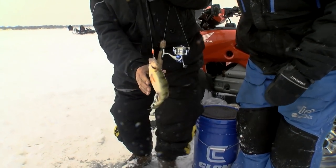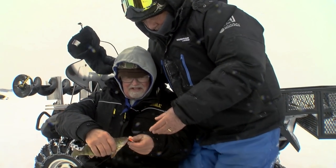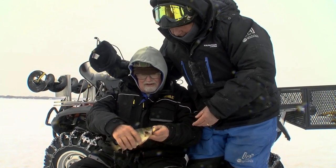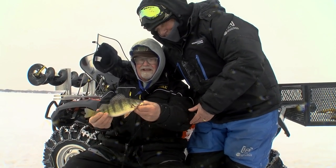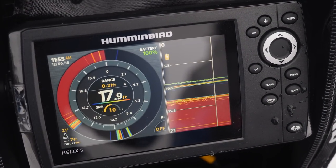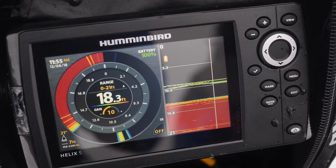Here, sit on your clam bucket here, buddy, and kind of lip that guy. That's a pretty perch. I wonder if the minnow head is the secret. They seem to want a little minnow head today. Yeah, aren't those beautiful Lake Winnebago perch? Oh, they're dandy. Okay, Travis, you're marking him now. What do you do? Bring it up? I just wiggle a little bit, and we watch for that bite, John, and when that tip just goes there.